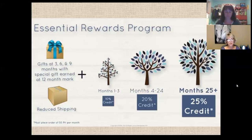Anybody that's ordering on even a fairly regular basis, if you're ordering every 2 or 3 months, figure out how to space your orders out so that you're ordering every single month and get the points. You're just leaving money on the table if you don't do Essential Rewards.